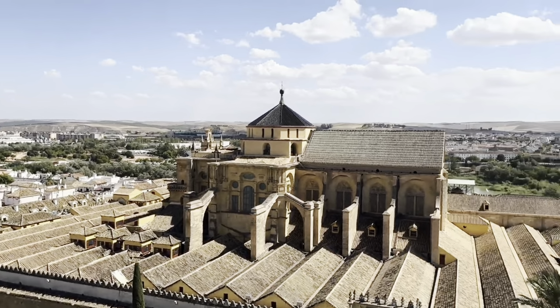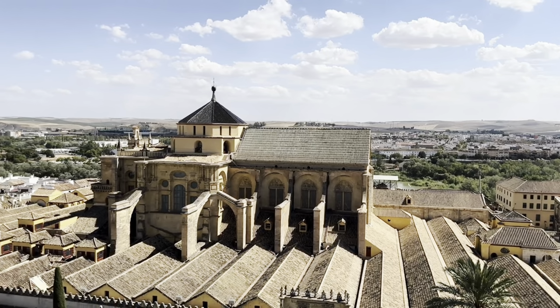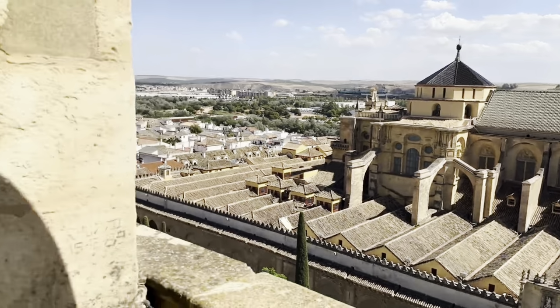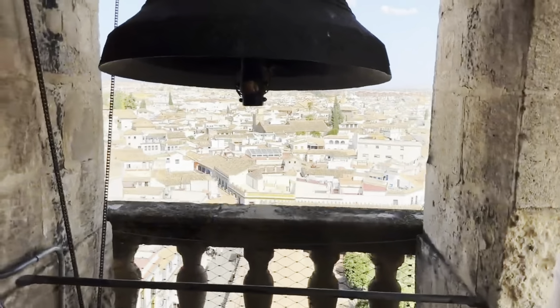Today, the bell tower is open to visitors who can climb to the top for panoramic views of Córdoba's historic city center. The climb is a journey through time and architecture, providing a unique perspective on the Mezquita Cathedral and its surroundings.